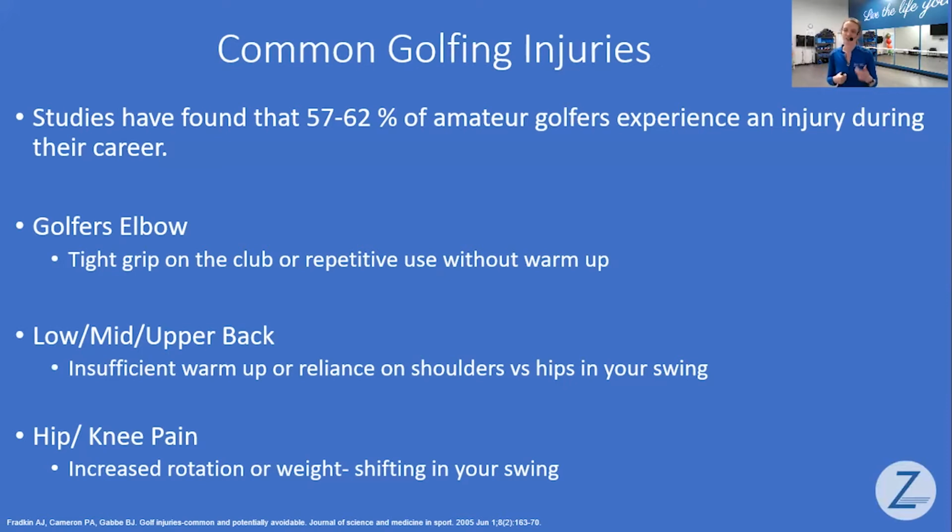Also, increased rotational forces while you swing can cause pain in the hip and the knee, and increased weight shifting in your swing can also put you at a greater risk for hip and knee pain while you're golfing. So these are just things to consider in your swing, and to pay attention if you are having pain in your elbow, seeing if you are gripping your club too tightly, or if you're doing repeated swings without any warm up. That's something to look at.